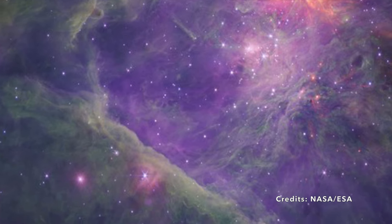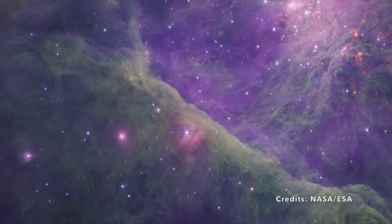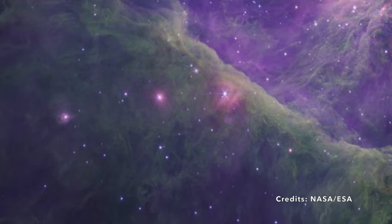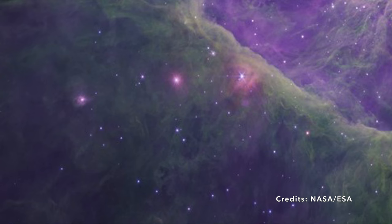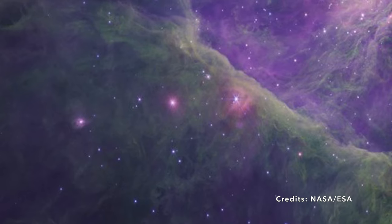Future observations using Webb's suite of instruments may help piece together a more detailed timeline of stellar evolution in this iconic stellar nursery 1,350 years ago and long before. With each new glimpse, astronomy approaches addressing age-old questions about the processes that have shaped our very existence among the stars.